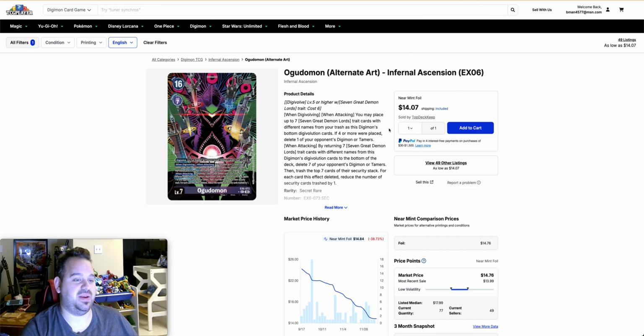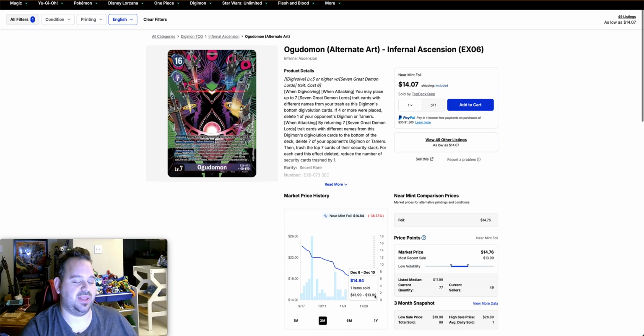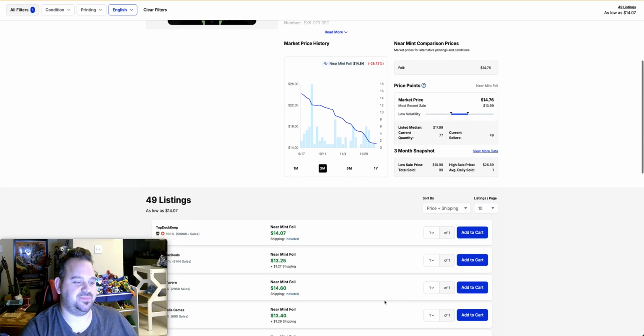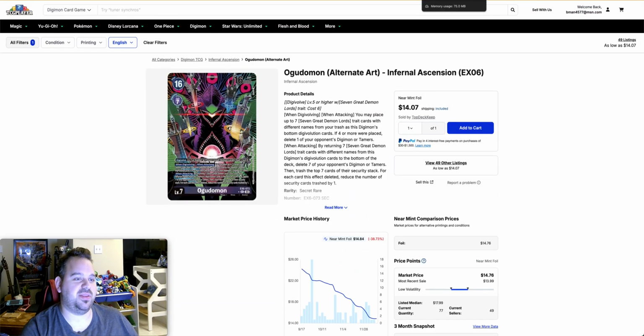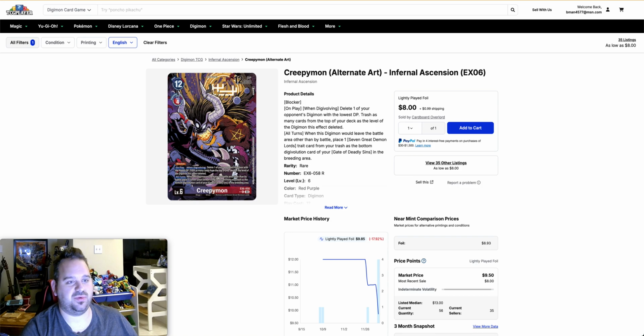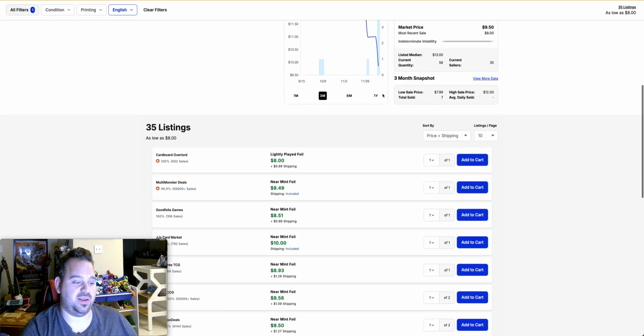Ogudumon's not bad, $15 for the alt. You only need 2 of this card, so it's never been as expensive a card. It continues to go down, really, but $15 is not bad. That's one of the cheaper ones. Same with Creepymon. Creepymon's another one that's quite cheap, $8, and you need 4 of that too, so that's not a bad one to pick up.